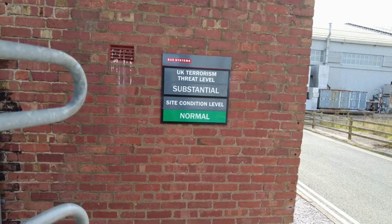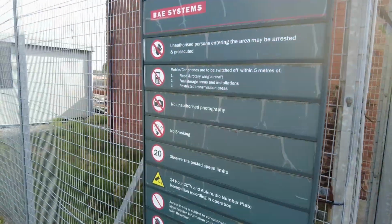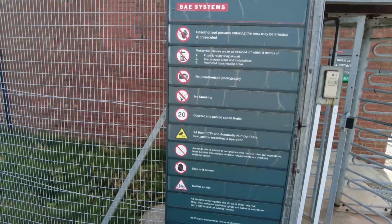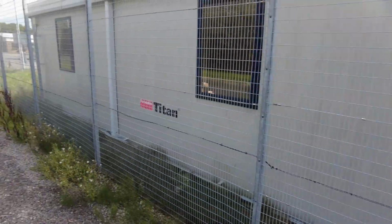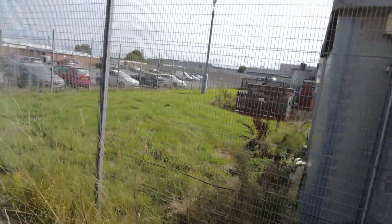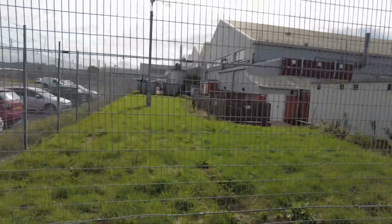And we've got UK terrorism threat substantial, site condition level normal. So they're on a normal there, look, no unauthorised persons entering, all that kind of stuff, no unauthorised photography. Stop and search as well. There won't be any stopping and searching going on here. So I can't really see through those windows on the porter cabin. But what we can do is get quite close to the site, this side.